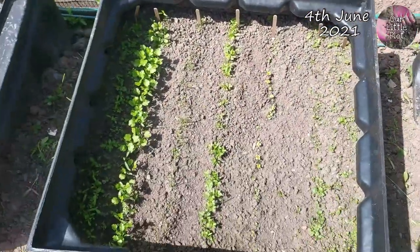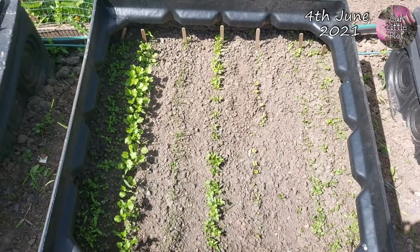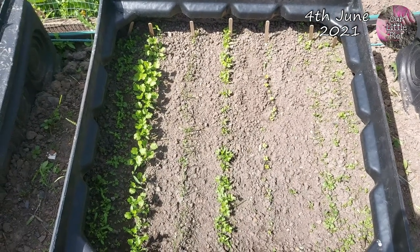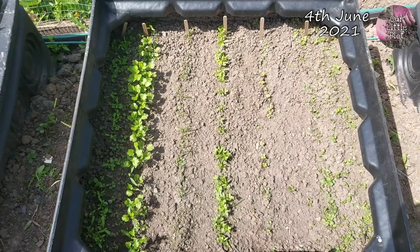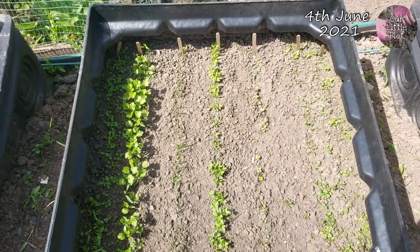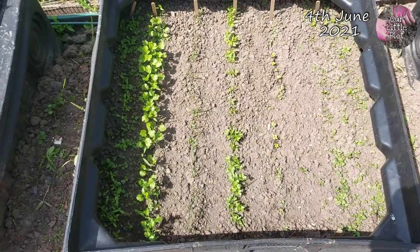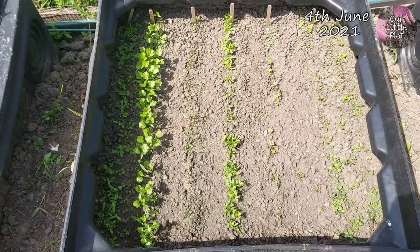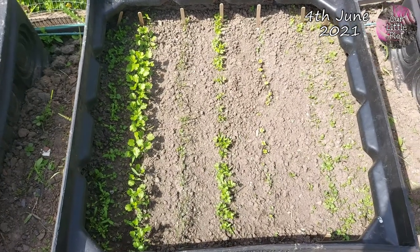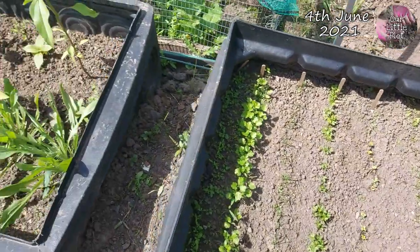Herbs. I have to constantly weed these because there's weeds always coming up. So the coriander's doing the best, then the parsley. The basil's doing okay, but the rosemary, I'm not sure which are rosemary and which are weeds. And on the left I've got tarragon, I think. And again, I can't tell what's seedlings and what's weeds, so I'm letting it grow a bit bigger before I start pulling stuff out.